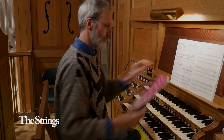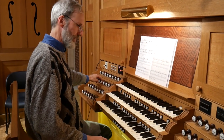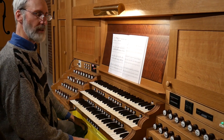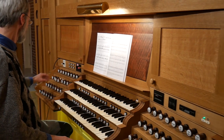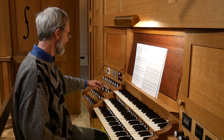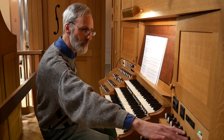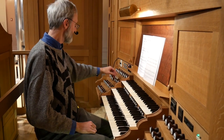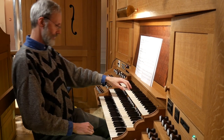Let's see. Let's go to the strings. So anything in the French school from the mid-19th century would have to have strings to it. And this is a particularly lovely set. I'll put the strings without any flute, and then I'll add them in. This is a piece by Gerald Near called Land of Rest. You might recognize the tune when it comes in.